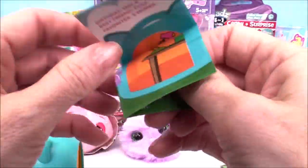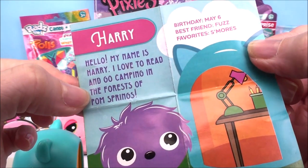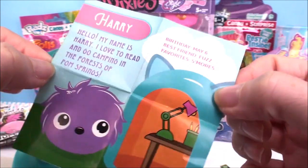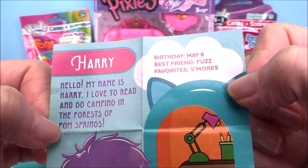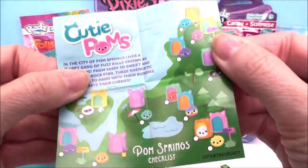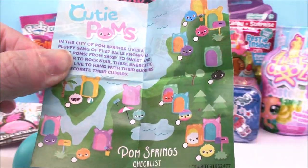Let's see which one we got today. We got Harry. It says, hello, my name is Harry. I love to read and go camping in the forest of Palm Springs. His birthday is May 6th. His best friend is Fuzz. Oh my gosh, and his favorite is s'mores. I absolutely love s'mores myself. Here on the back, it shows you all the different other colors that you can collect.